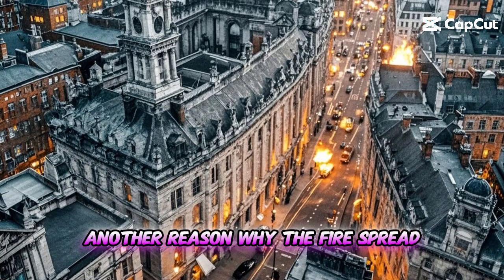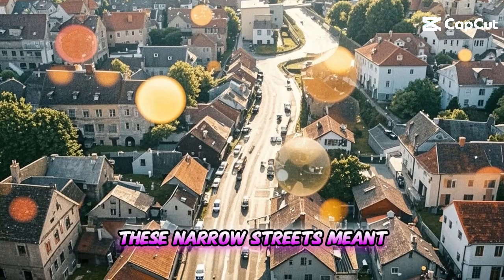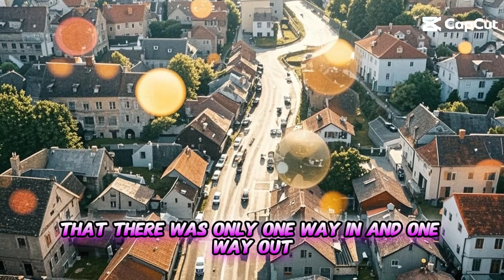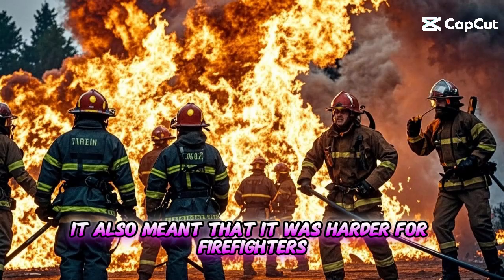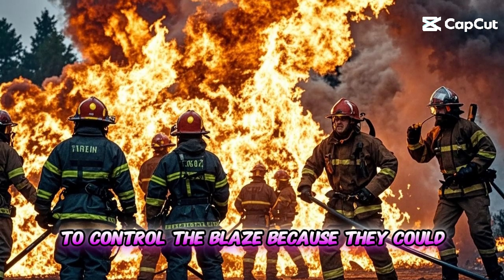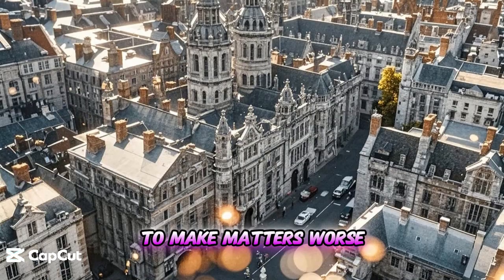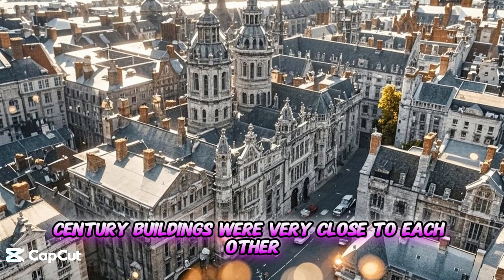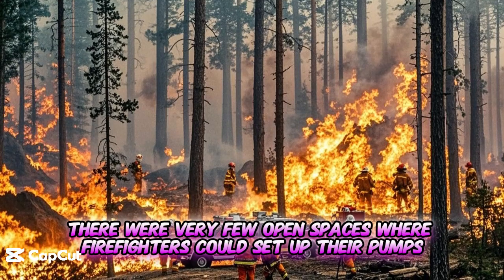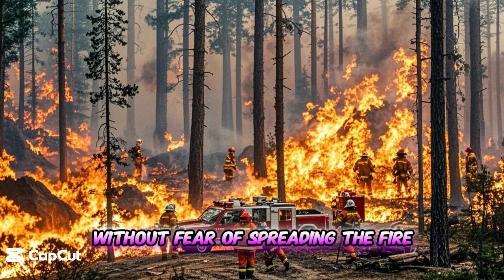Another reason why the fire spread so rapidly was because of the narrow streets of London. These narrow streets meant that there was only one way in and one way out, and this made it easier for the fire to spread. It also meant that it was harder for firefighters to control the blaze, because they could only approach the fire from one side. To make matters worse, most of London's 17th century buildings were very close to each other. There were very few open spaces where firefighters could set up their pumps without fear of spreading the fire.